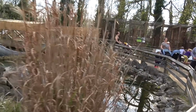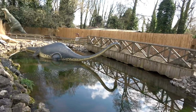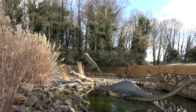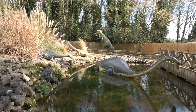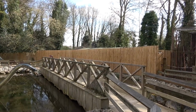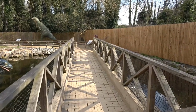Of course, in my opinion, the best dinosaur sort of walkthrough is not too far away, actually. If you love dinosaurs, take your kids to the West Midlands Safari Park. They've got an amazing dinosaur walkthrough with all animatronics, sound effects, smoke effects. So it's really, really good, and they've got all the Ice Age section there as well. So it's well worth going to see. We did go there last year, and we'll be going again soon and doing another vlog for 2019.